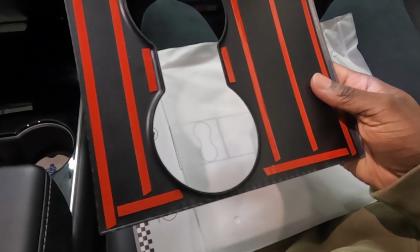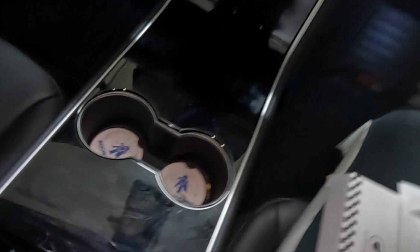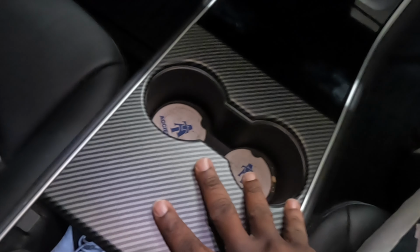All right, so this is a hard piece. This isn't vinyl. Sticky tape on the back. So I'll take those red pieces off and then let's take a look at how this fits. Yes. Wow.